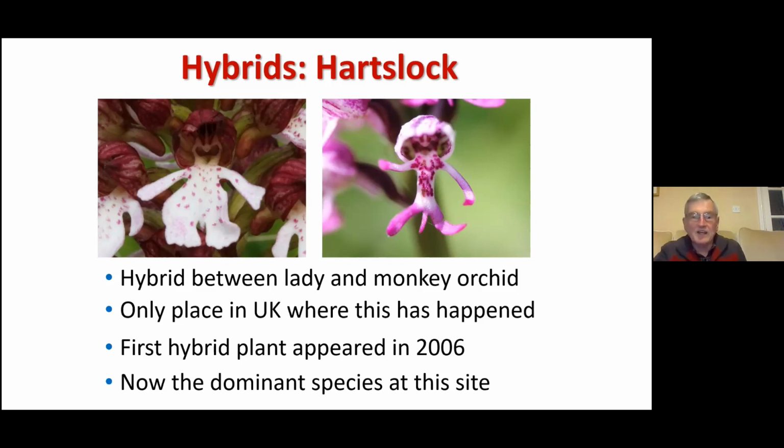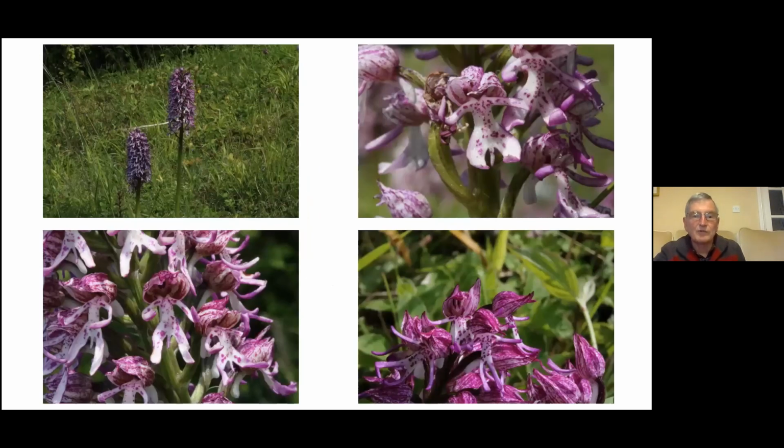And the next slide shows you a selection of photographs. So this is the plants at a distance. Now, it's a pretty good guess that these are hybrids, because if you look at the number of flowers on these plants, you've probably got nearly 100 flowers on the plant. Typically, a monkey orchid might have a dozen flowers on it. So these, I think, it's pretty clear they're hybrids.